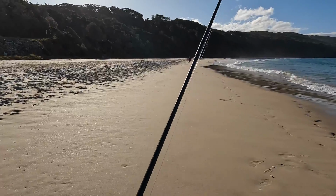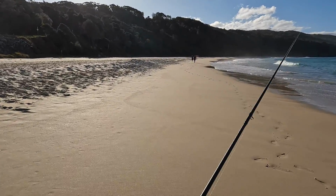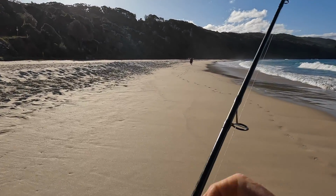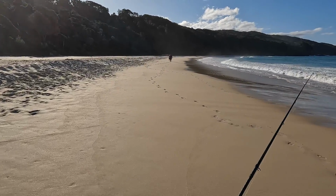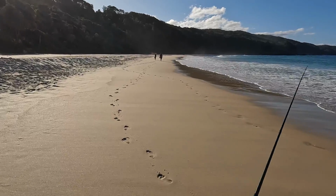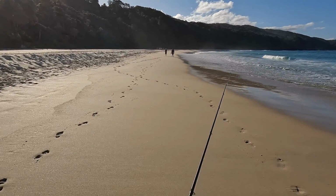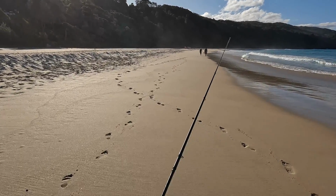Mid-afternoon, probably about 4 o'clock, daylight savings time. Got myself a beer, heading back up the beach to these rocks. They look like the most promising spot on the beach, a few gutters, and I'm just gonna make my way. There's another little bay around this first set of rocks. Looks like it's got some pretty deep gutters on it on Google Earth. I'm just going to make my way over there, around them rocks, see what I can find.